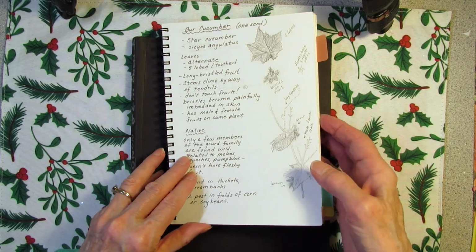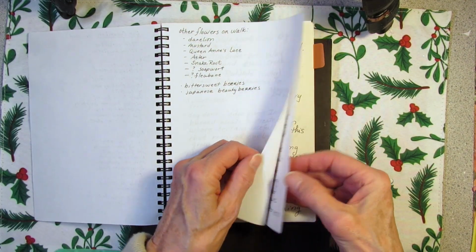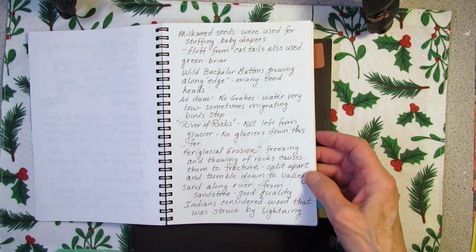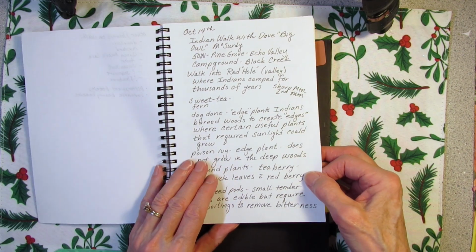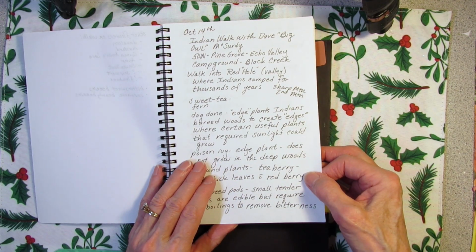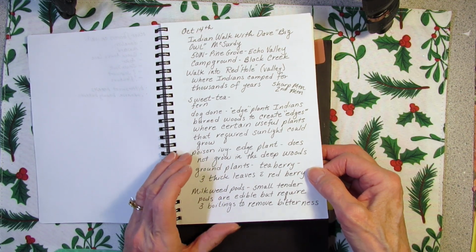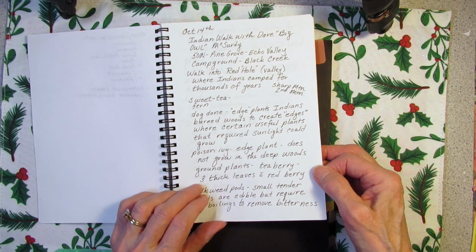I can't get up to see if I'm focusing because Titi's in my lap. Flowers seen on a walk. Just a lot of note-taking here. And where was this? Oh, I'm with Dave Bigal. Pine Grove, Echo Valley Campground, Black Creek. Walk to the Red Hole Valley.